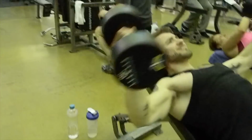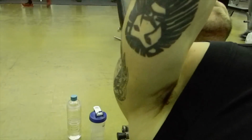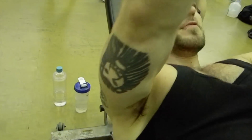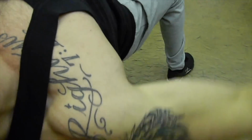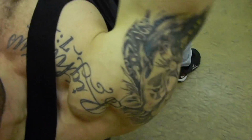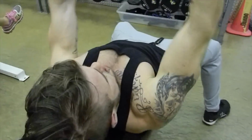Alright, so now we're jumping into the isolated movements. We got 1 warm-up set, 15 to 20 reps, and we're going to do more reps, a little less sets. There's 3 sets, 12 to 15 reps. Then we're going to hit the single arm machine press too, which is a nice press machine. I really like that one.